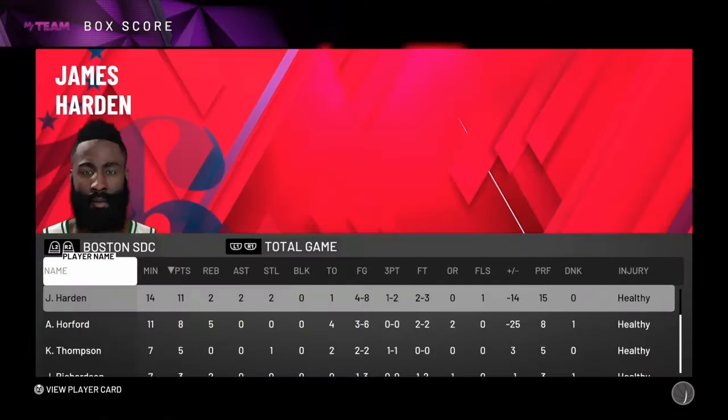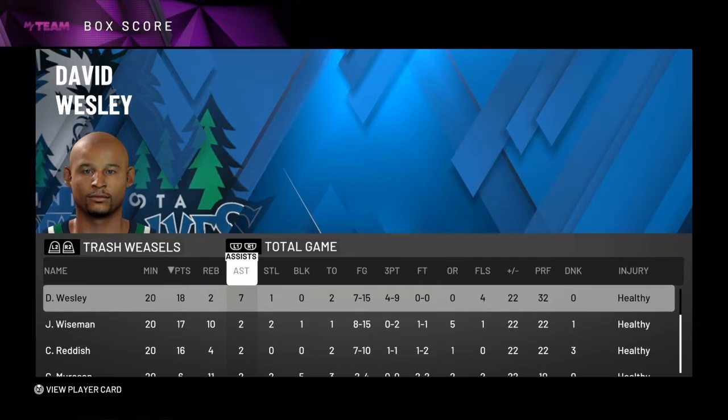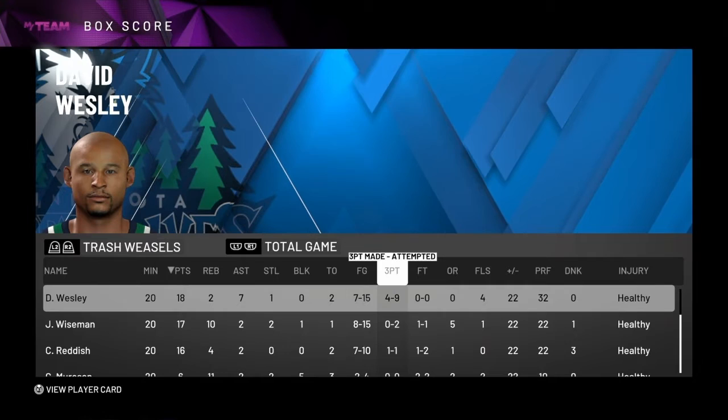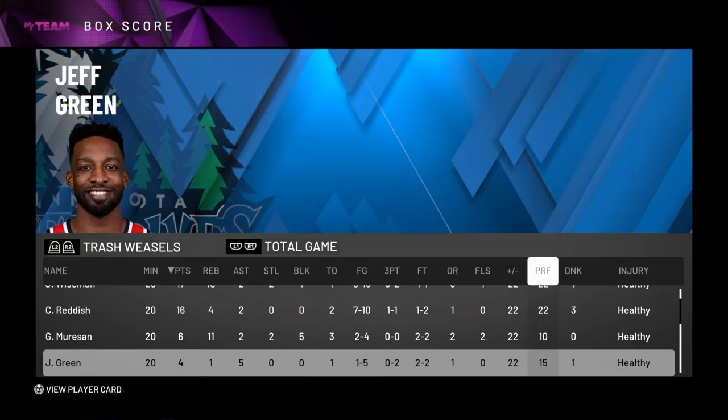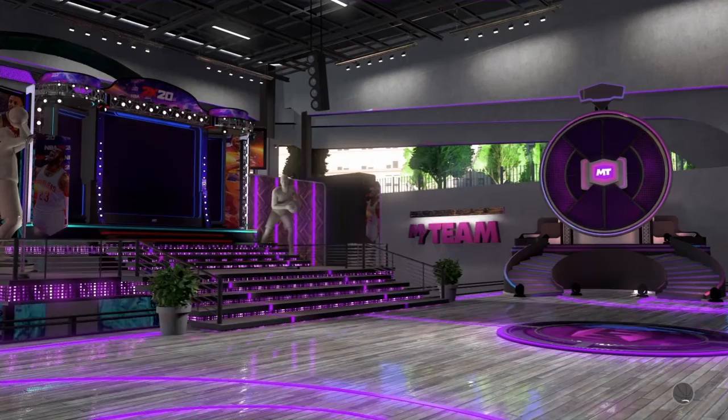A good showing by David Wesley. 20 minutes, 18 points, 2 boards, 7 assists, a steal, 2 turnovers, 7 of 15 from the field, 4 of 9 from 3. He had 4 fouls, plus minus of 22, and 32 points responsible for. Wiseman had 17 and 10, Reddish had 16, and Murison had 11 boards for us. So, yeah, the squad came through for us pretty good.